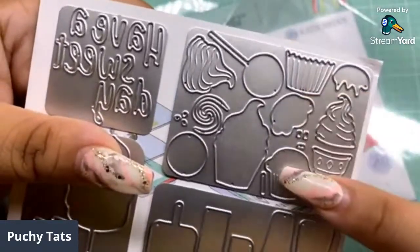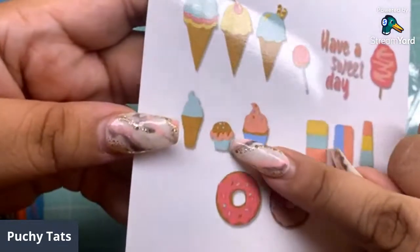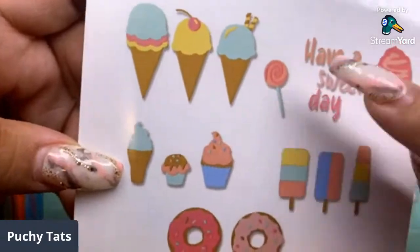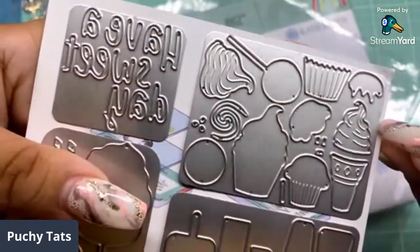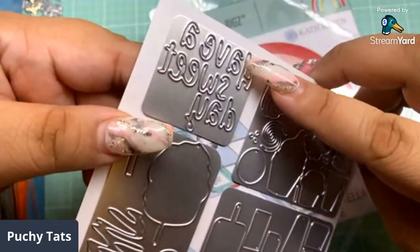We got some cupcakes. Let me turn it around so we can see. These are the treats right here. So you can do all of these, okay? You can layer it, a little lollipop. See that? Adorable. Really cute die to have in your stash. Have a sweet day.